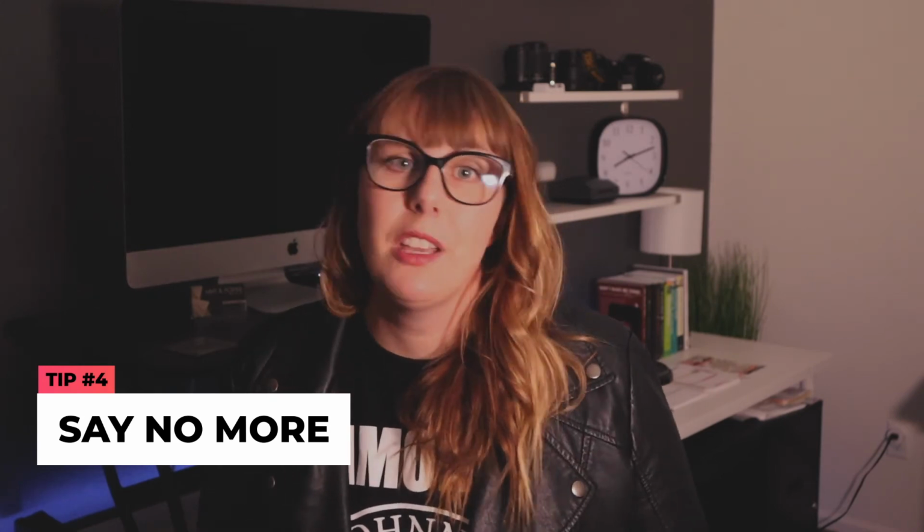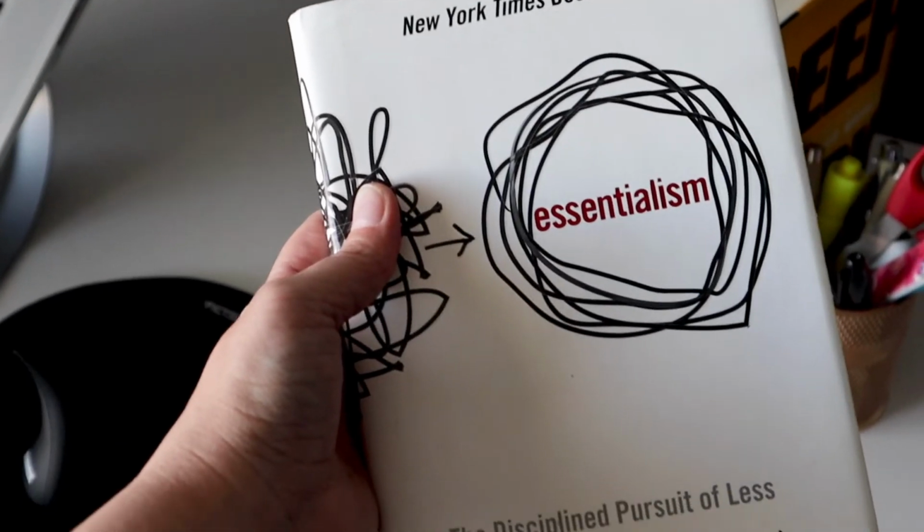Tip number 4, say no to events that do not support your goal. This comes from the book Essentialism. So I read this book a few years ago and it has made a huge impact on me. Basically, the whole book is about how to say no to things, and as a lifelong people pleaser, this is something I sorely needed to hear. There is just so much to do in a day, and as a business owner, it's vital to say no to the things that don't support your business or your time off.